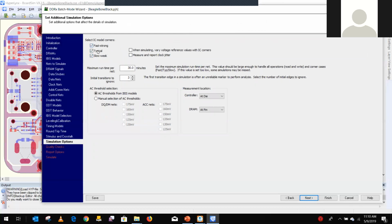Don't do that. You are wasting time. You are running simulation over and over for all three cases. My recommendation is just to run it typical, okay, to see where things are. If you don't pass in typical, make it pass. And not just make it pass, make it centered. Make your timing margin, try to center everything in typical.